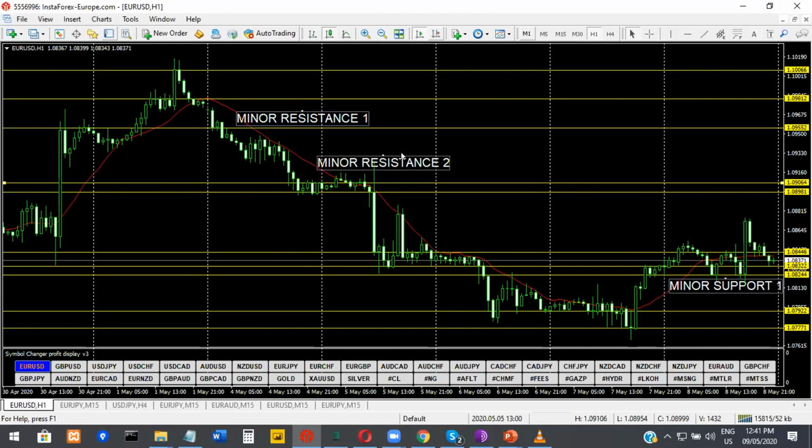So we have minor resistance 2 right here. Put it there. This serves that purpose. Okay. We have minor support 2 right here, which was also resistance and support here. So let's do that quickly.